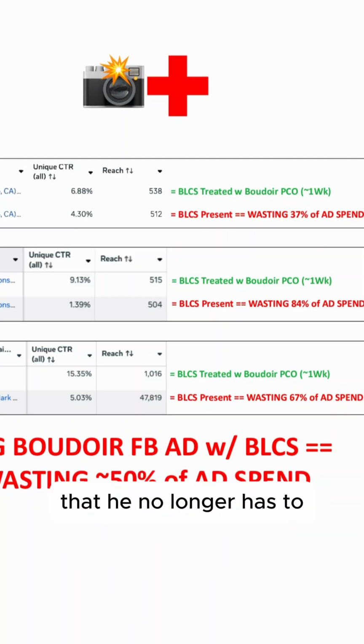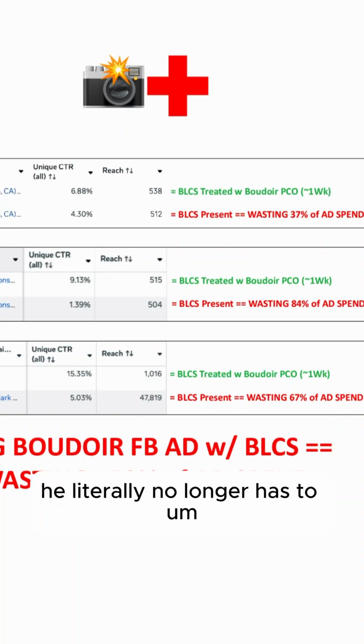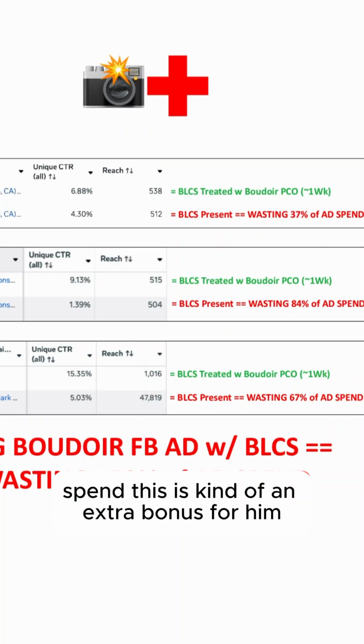In the next 12 months, he literally no longer has to spend. So it's kind of an extra bonus for him.